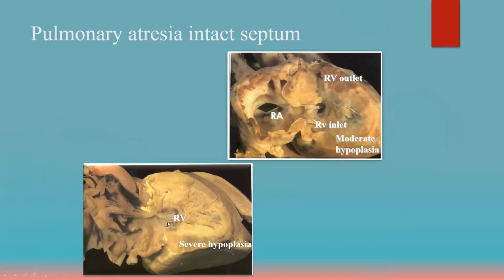If you see here, you see only the inlet portion, and here you can see the inlet and outlet in the moderate hypoplasia with muscle apical crowding, which have been advised to resect during surgery by Emil Bacha and also by Kawashima as a part of first stage surgical repair.